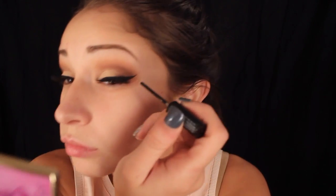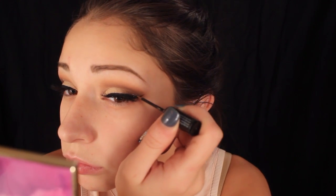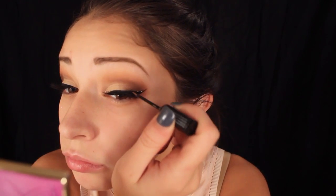I'm just going to go ahead and wait for that black liquid liner to dry, and then I'm going to go in with this NYX glitter liner and apply that to the outer half of my wing. Nothing too crazy, and I'm not going so far in. I just want it to be right on top of the outer half.